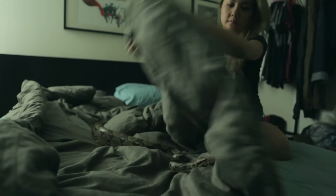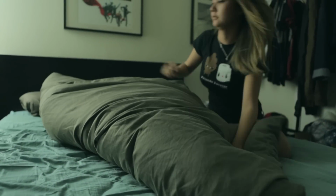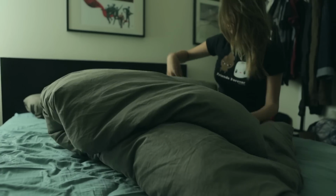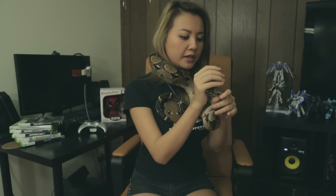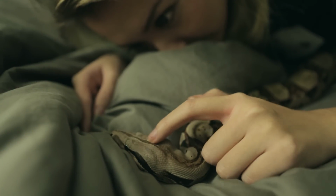I've had Pixel for about a year and a half or 2 years now, and I actually got her on Craigslist. I was looking for a snake, and I was specifically looking for a boa because I wanted to reach a pretty cool size, not like a little baby snake that stays small forever.